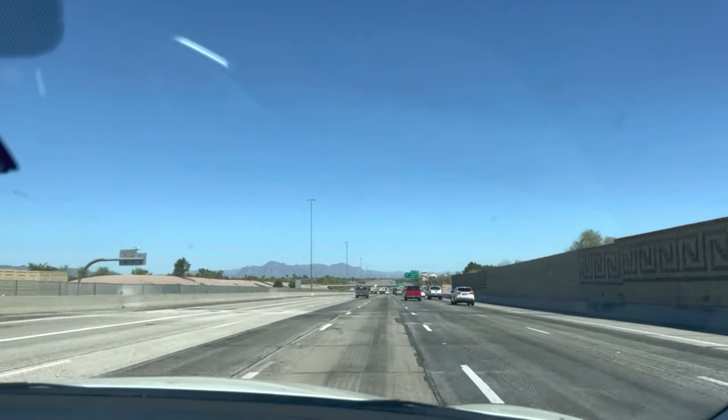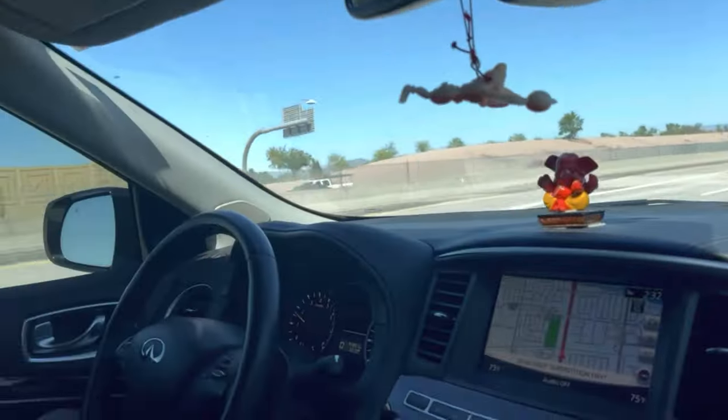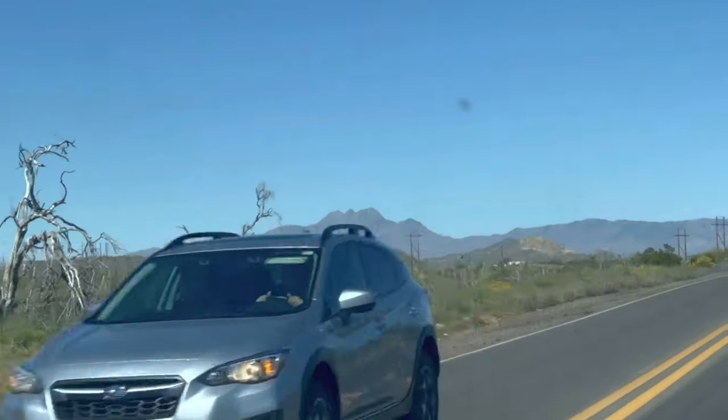Gas prices here are way more expensive than what Minnesota had. I think it's $1.50 more than what we pay in Minnesota, even at Costco, because we went. This car needs premium fuel, so it was like $5 per gallon, almost $4.94 or something.